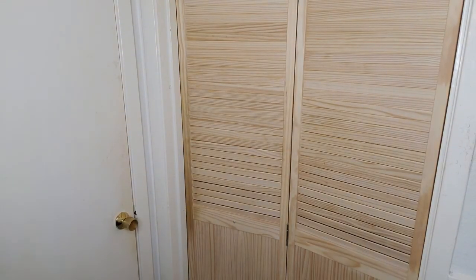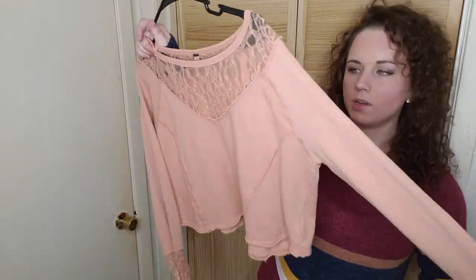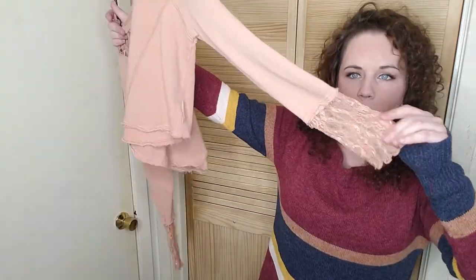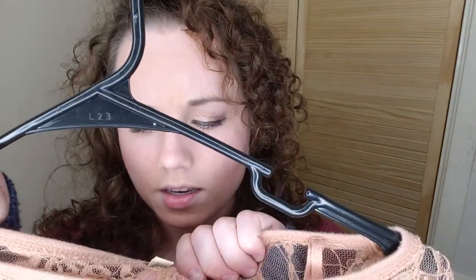Next up is this Free People peach crop top. It's like a sweatshirt material. It's got like a lace detail along the neckline and the bottom of the sleeves. It's an extra small, I think.